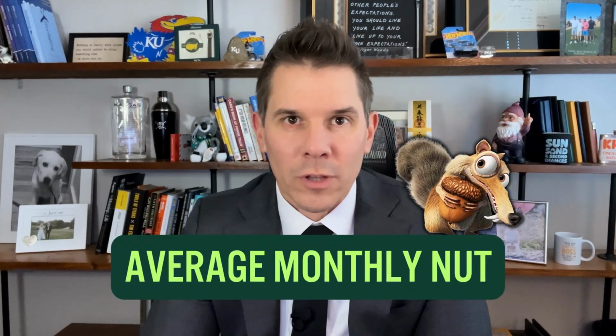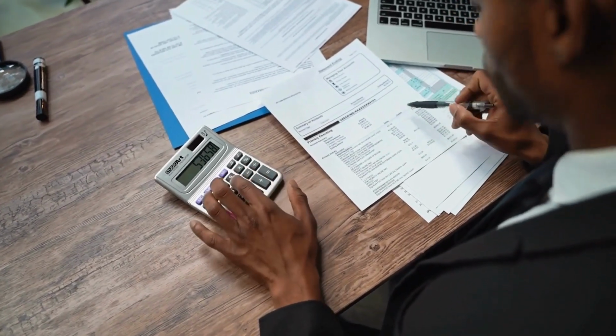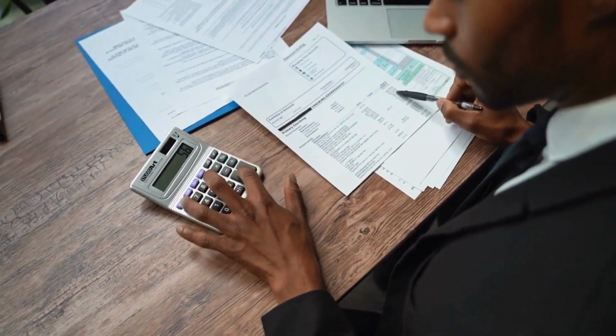Number 1, you are going to be able to see over time what your average monthly nut is. What do I mean by monthly nut? What are the expenses that you know that you're going to need to make every single month before you can turn a profit? What's that bottom line number that you need to make? You need to know that.